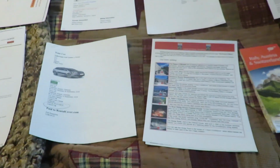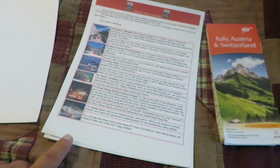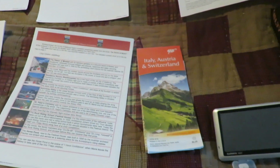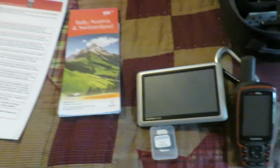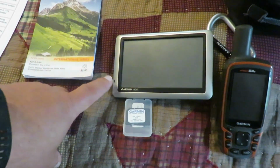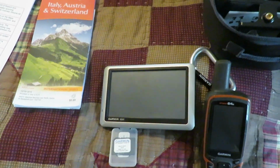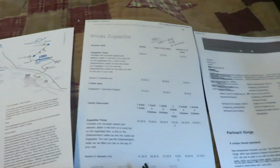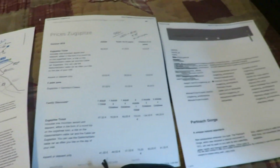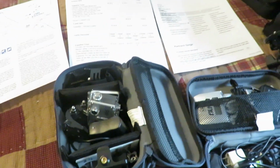Other stuff we've got in here, we've got rent-a-car agreements, our hotel agreements, and then here we have a sheet on the Salzburg Sound of Music tour. Also, we got a Garmin Nuvi that we were going to use, and we've got a card that we purchased for Europe and Austria. So we'll plug that in, and that should give us all our routing instead of trying to use Google Maps and having to worry about our phone. Also have a few sheets on all the places we plan to visit. Kind of shows their hours and how much it costs to get into a tour, or if we need a bus to get to a certain place.